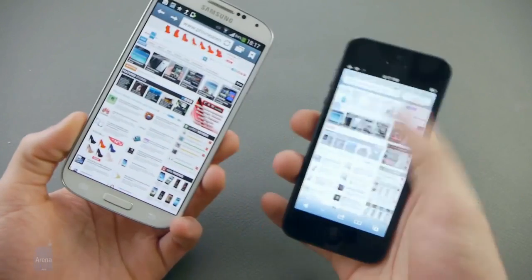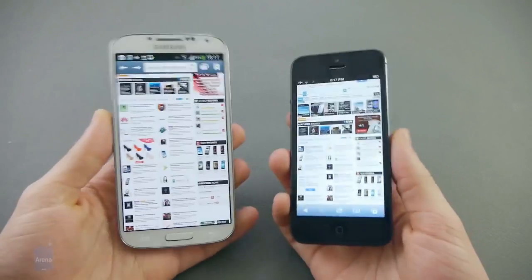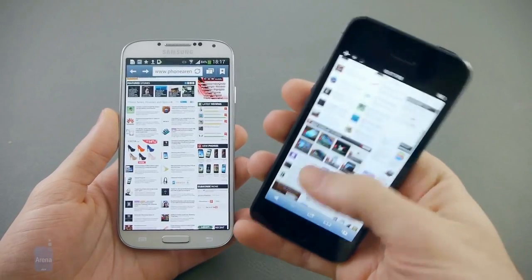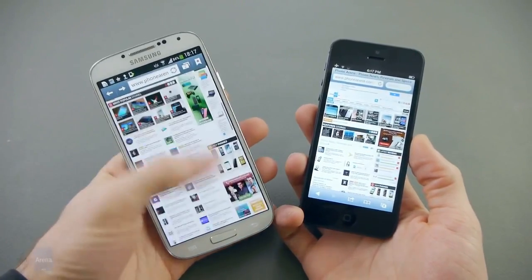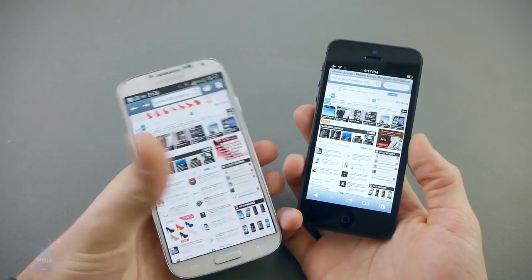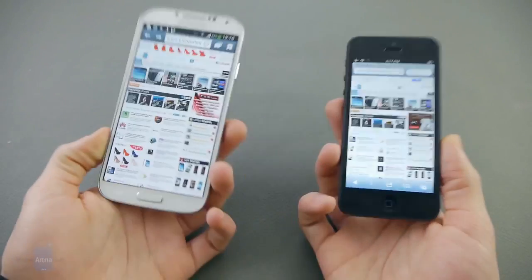Both the GS4 and iPhone 5 have amazing internet browsers, while the iPhone 5 remains the undisputed king when it comes to responsiveness with its browser. The Galaxy S4 is not really far behind. It's also very fast and at the same time features support for Adobe Flash Player, which opens the door to the full web experience.